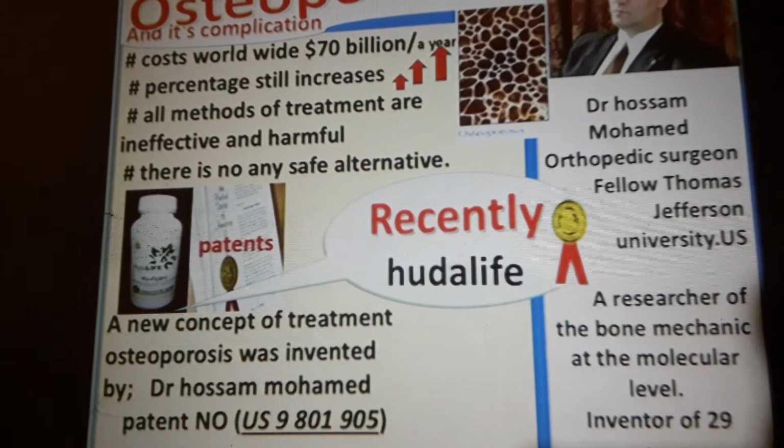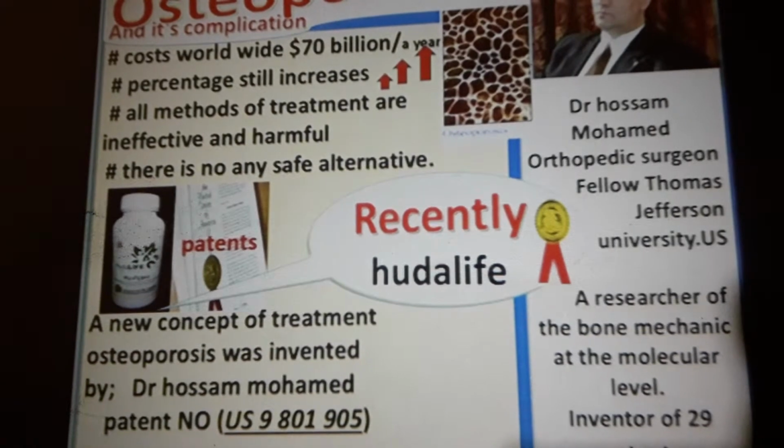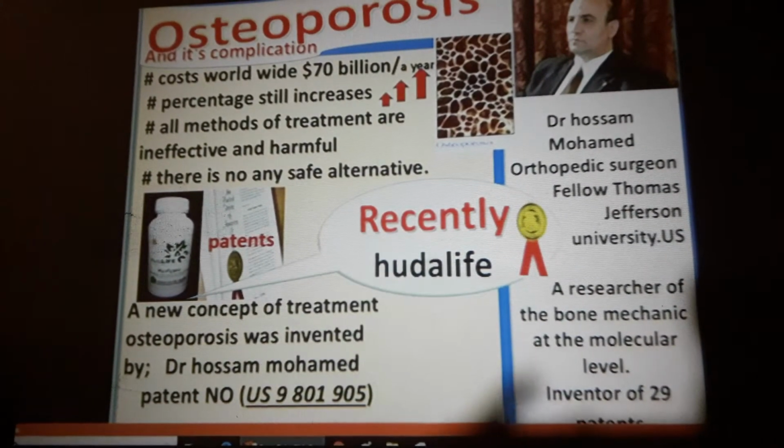Bismillahirrahmanirrahim. Osteoporosis. I am Dr. Husam Mohammed, and I am an inventor, and we have 29 inventions from the United States, and we speak today about osteoporosis inventions. We were granted a United States invention for the treatment of osteoporosis.